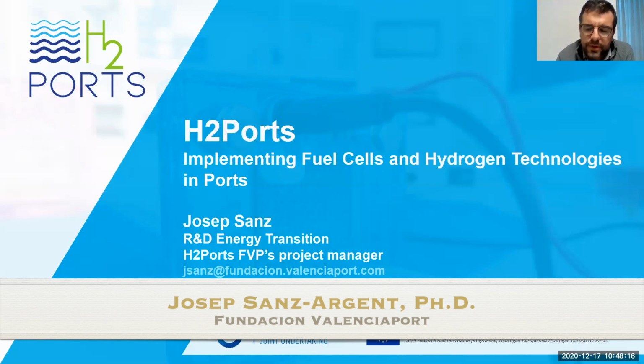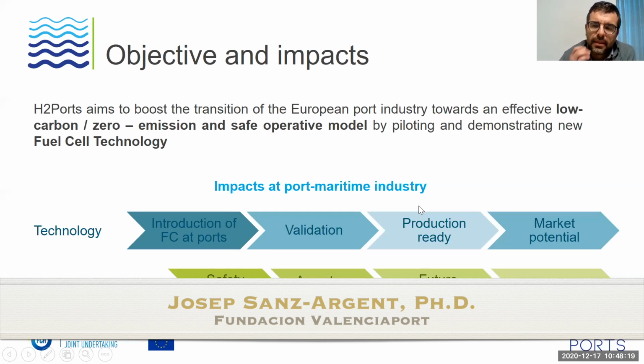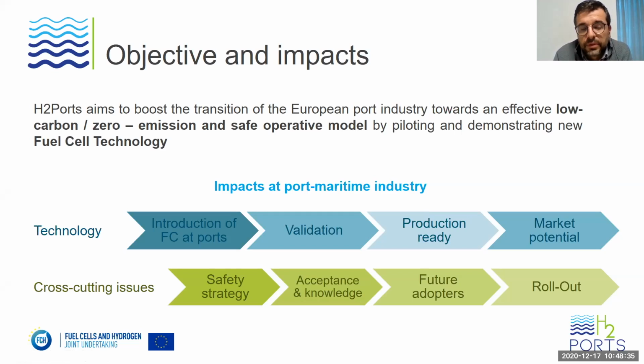Okay, H2 Ports is an initiative whose main objective is to try hydrogen technology in a port. The impacts we expect from these tests can be divided into two types. Some are related to the technology itself, such as the test and introduction of fuel cells at ports, and the validation. The project aims for the industrial partners to reach the level of development that allows them to introduce the products in their catalog.